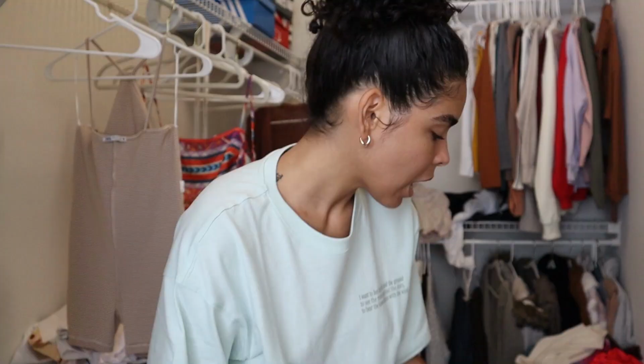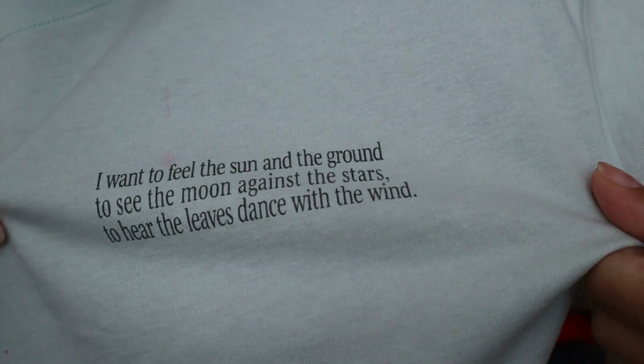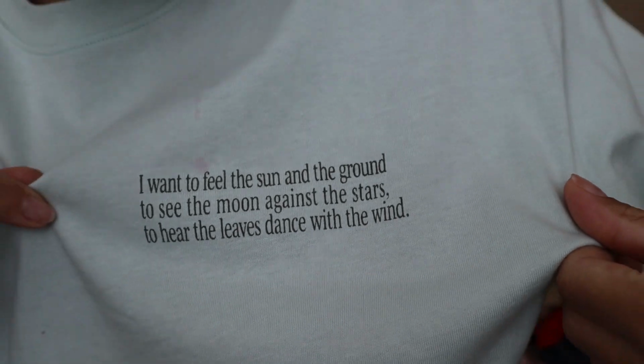I don't even know where to start. I feel like there's so much stuff to do in here. I'm gonna start with the things that I have on the floor. So actually I'm going to adjust you guys because I want you guys to see what I'm doing. Isn't this cute? It says, I want to feel the sun and the ground to see.